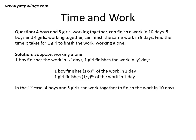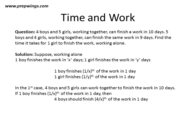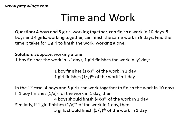Now in the first case, 4 boys and 5 girls work together to finish the work in 10 days. Now if one boy finishes 1/xth of the work in one day, then 4 boys will be doing 4/xth of the work in one day, because the first boy will do 1/xth of the work, the second boy will do 1/xth, the third boy will do 1/xth, and the fourth boy will also do 1/xth of the work. So 4 boys will finish 4/xth of the work in one day. Similarly, 5 girls will finish 5/yth of the work in one day.